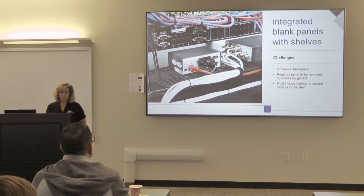While this is a great problem solver, there are a few drawbacks. Due to the rack mount shelf and blank panel, you will be taking up at least one rack space in the enclosure. And second, when you do have to access the equipment to service or make adjustments, you do need to take a little bit of time to remove the panel.